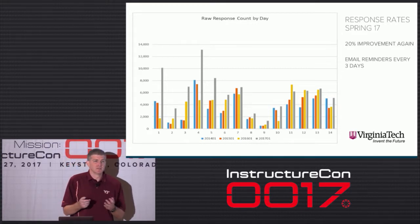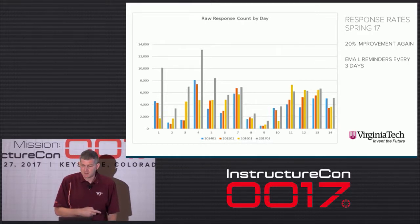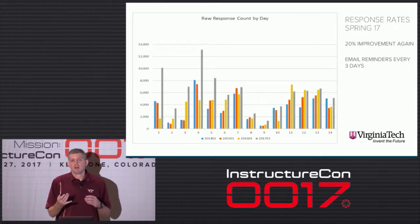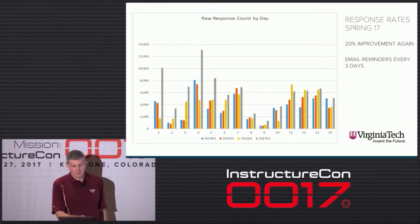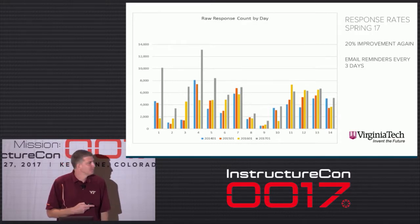I think everyone in this room, if you're here, you're probably interested, you know about this field. Response rate is a pretty big deal, a measure of success or failure in terms of course evaluation. We've had great success in response rates. And again, the spikiness you see in this is because we do emails every 3 days. So even though there are pop-ups in Canvas and calendar reminders, the email still is a push for students to take them. So that's why you see on day 1, 4, and 7 some spikes, because those are days we send emails out.